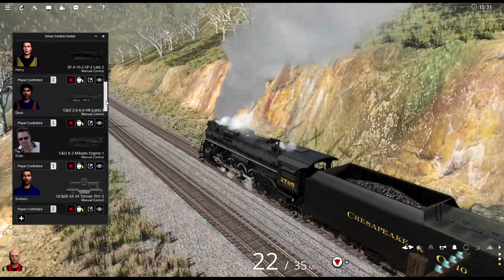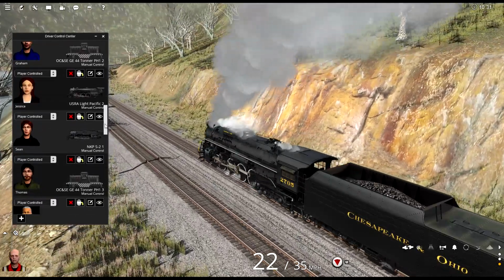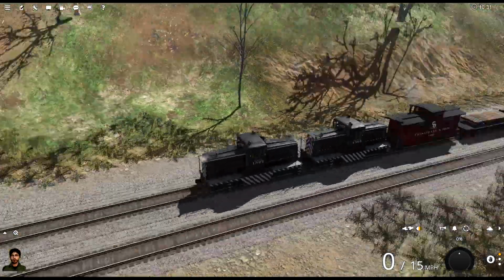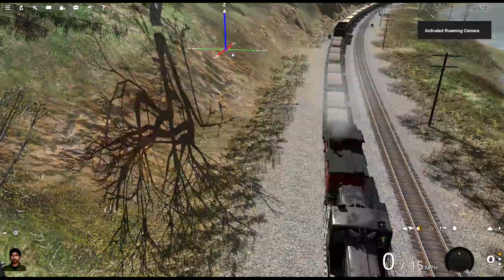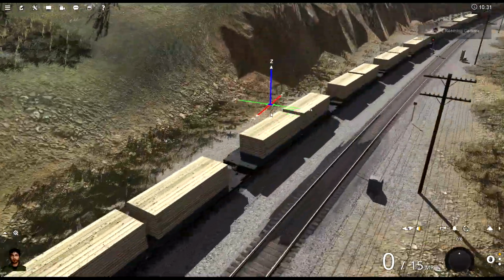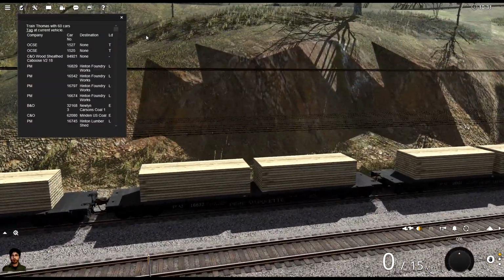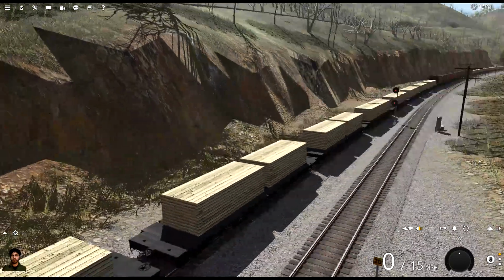No. Thomas, where you at? There you are, buddy. Okay, let's go back to Thomas. Okay, here we are at Thomas. And then I saw something on this car right here. No, I'm sorry. I'm wrong. Okay, so that's the end of the video.